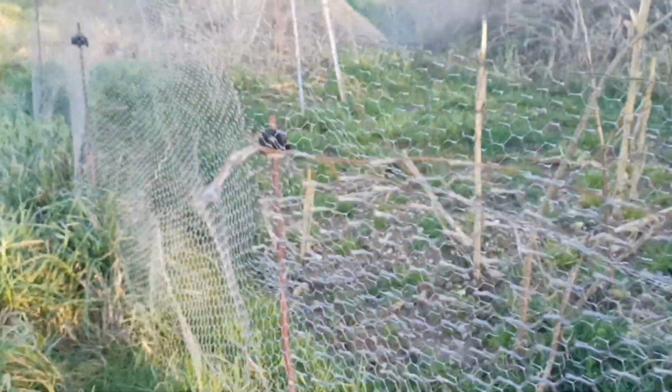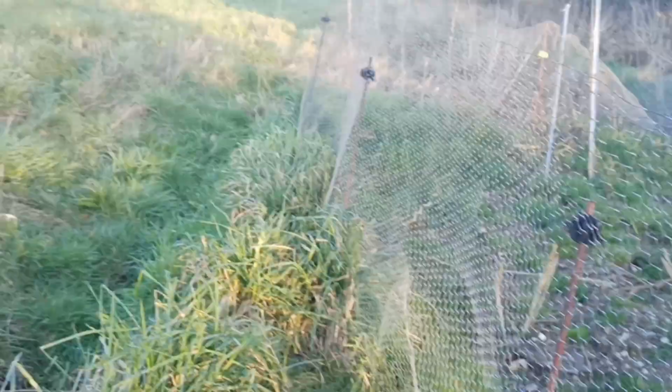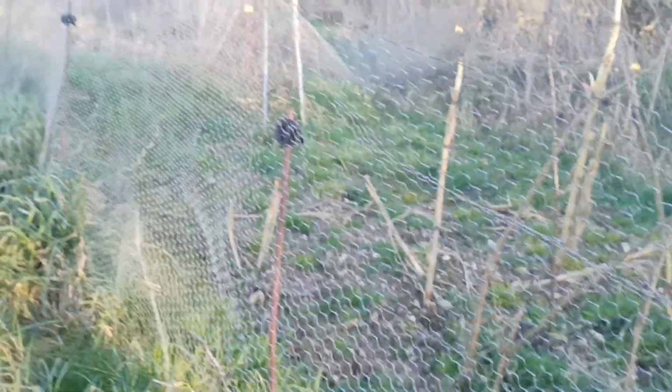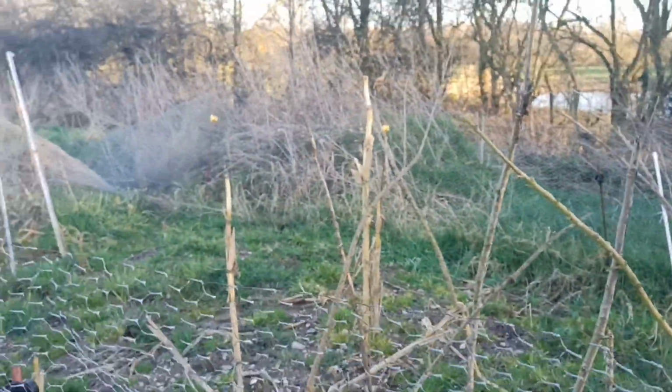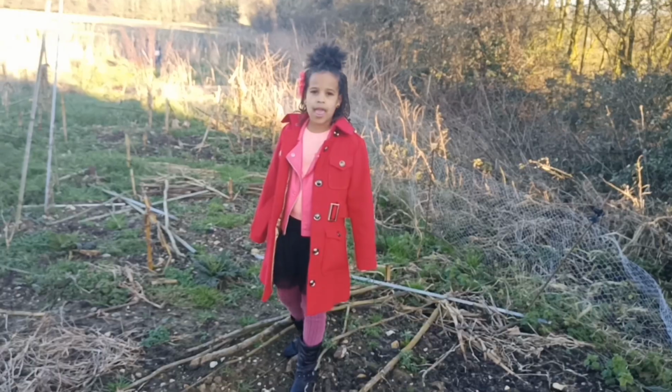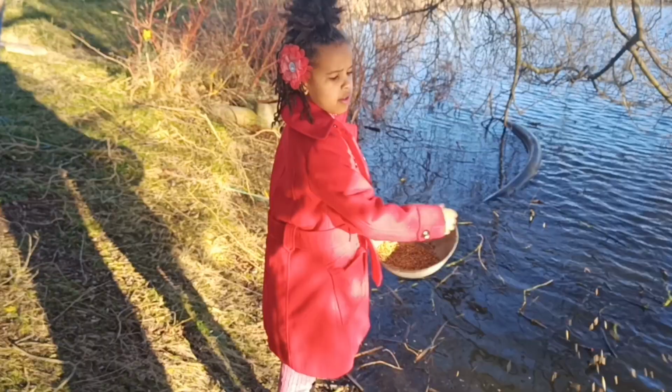Do you know why we have this fencing around them? We have this fencing around them because the fencing helps for the rabbits, because we live in the countryside. It helps for the rabbits, the deers, the foxes, and basically all the animals that would love to eat our plants. We put this around so then they can't come and eat our plants, because we don't want them doing that, do we? Now I'm going to show you, we're going to go and feed our ducks.